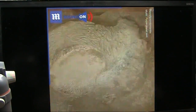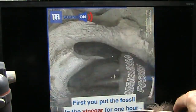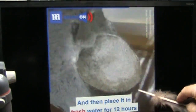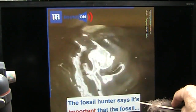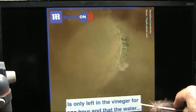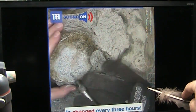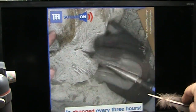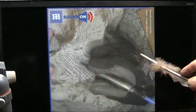Look at this. This is very cool. You put the fossil in the vinegar for 1 hour, and it softens it up. It's an acid. It's important that the fossil is only left in the vinegar for 1 hour and that the water is changed every 3 hours. I don't know how it can be only left in there for an hour and changed every 3 hours, but that's fine.